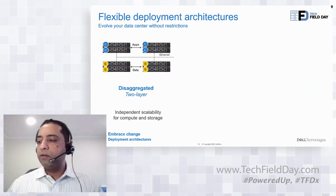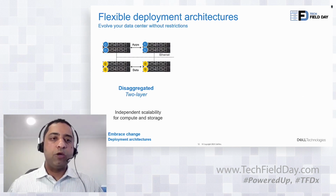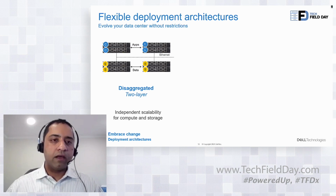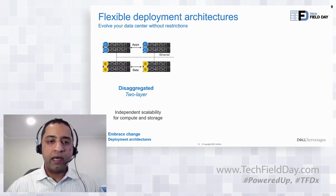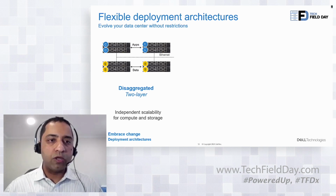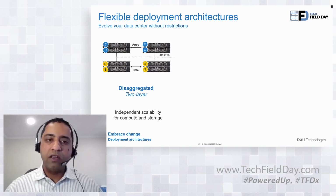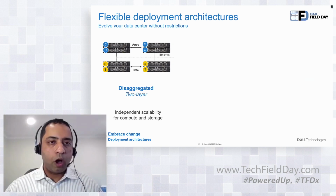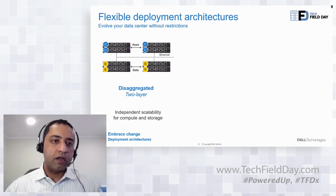Yeah, absolutely. We support flexible deployment architectures. I'm going to explain what those deployment architectures are and when it matters. Then Brian and Joanne will go into more detail on how that is done on the back end. Fundamentally, disaggregated, or two-layer infrastructure, is where we predominantly see our customers using our platform. In this model, you have your compute nodes and your storage nodes. The top nodes are compute nodes hosting applications, and the storage nodes at the bottom, the yellow ones, are hosting the data set. Think of a classic application like an Oracle database. The Oracle application is running on the blue nodes up there. The Oracle data sets, the volumes, are actually on the green nodes.